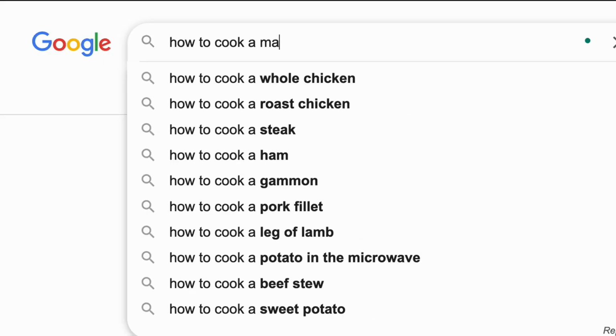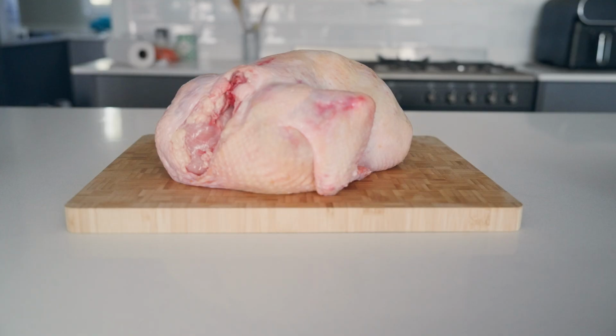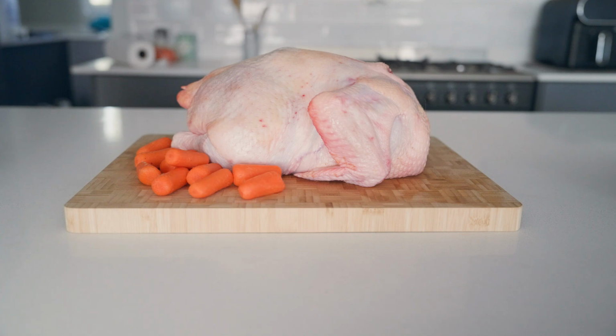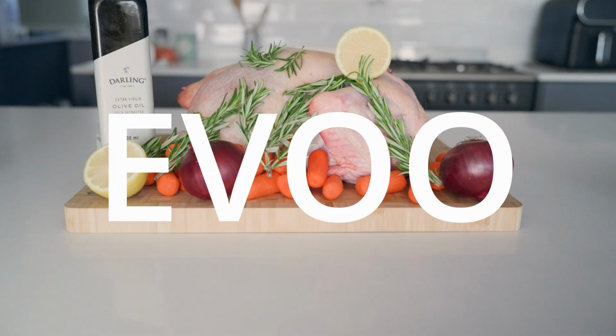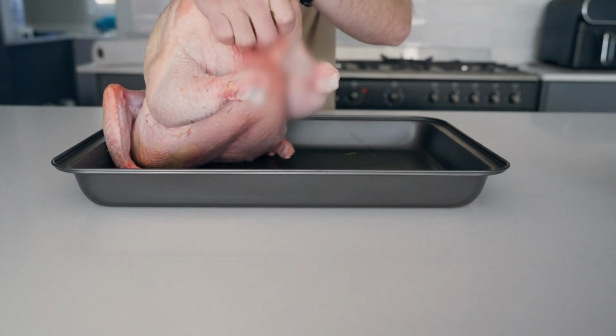Okay, so first thing I did was Google how to cook a massive chicken. That didn't really work. So the next thing I searched was how to cook a turkey. Okay, so what we're gonna need for cooking this massive chook is some carrots. First step is to put the onions in the behind of the chicken. I have no idea what I'm doing.